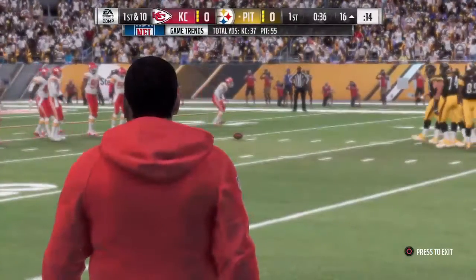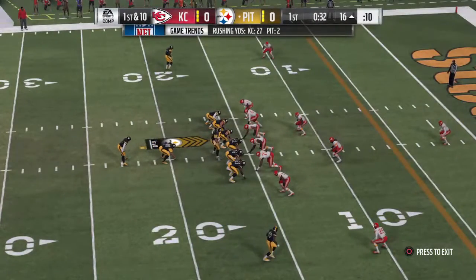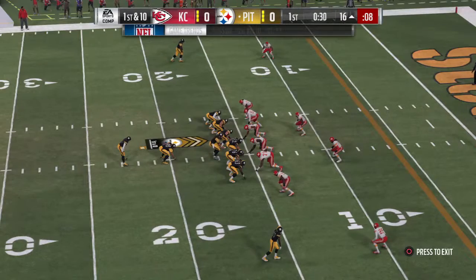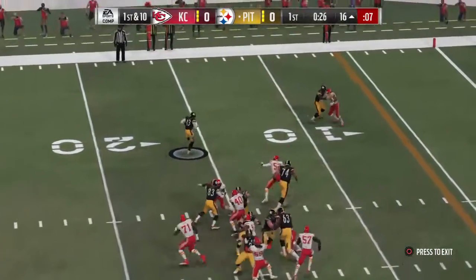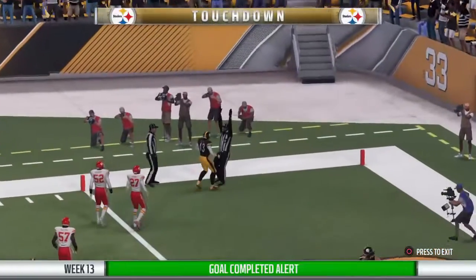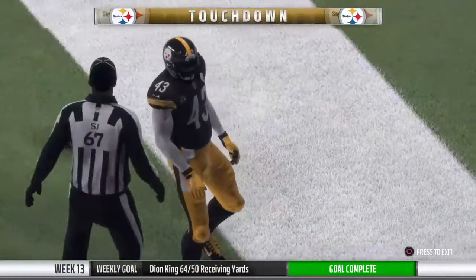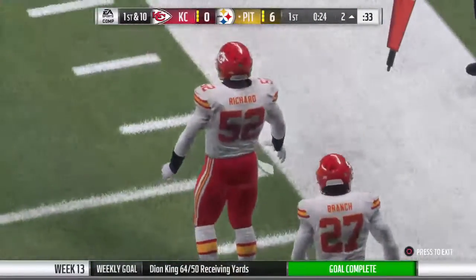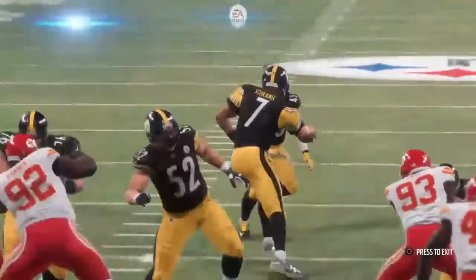The offense operates in the red zone. Now let's go. 3-19. And to give this time to the tailback. And he's going to take it in for a Steeler touchdown. Zach Zenner with touchdown number 8 on the year. And the Steelers have taken a first-quarter lead.